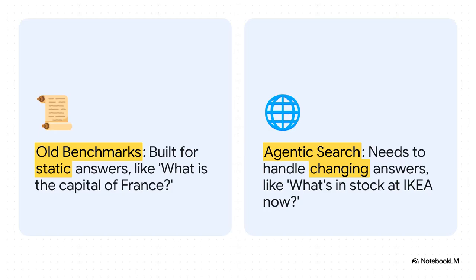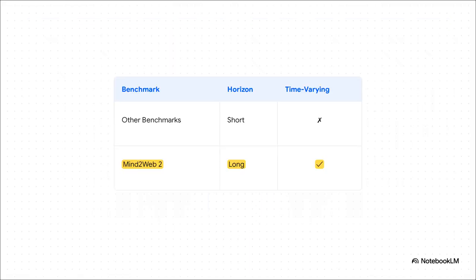Here's the issue. Our old benchmarks, our old tests, they were built for simple, static questions. What is the capital of France? The answer is Paris. It doesn't change. But Agentic search has to tackle questions about the live web, like what's in stock at IKEA right now? The answer to that could be totally different in an hour. So if you look at the existing ways we test these things, they just fall short. They're all focused on these short, simple tasks with fixed answers. Mind to Web 2, on the other hand, was built from the ground up to handle these long, complex, and constantly changing tasks. It is a whole new ballgame.